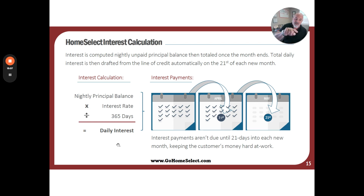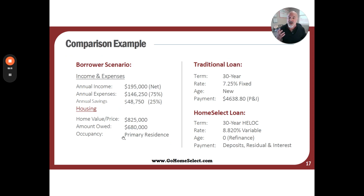But if you keep doing that on a regular basis, you're sheltering a truckload of money, again, for qualified people. This will not work for everybody. People that have more money than month. If you're saving money pretty regularly, this is for you. So let's look at a scenario.